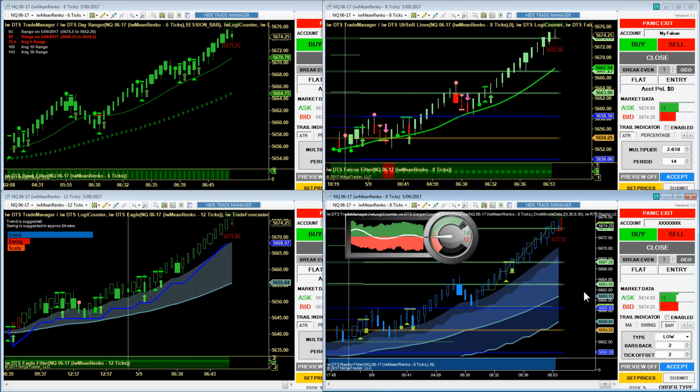It's fun watching the P&L go by so long as it's in the green. Not so much fun watching it go by when it's got that darn little minus sign in front of it.